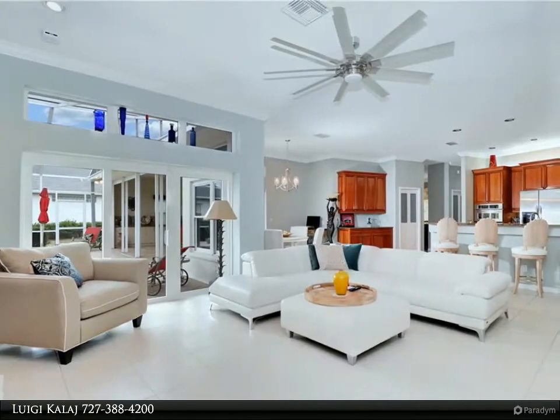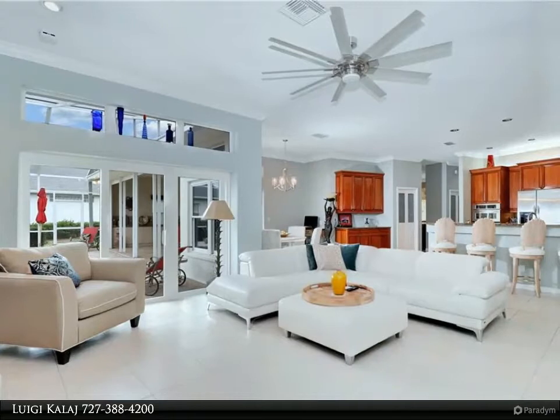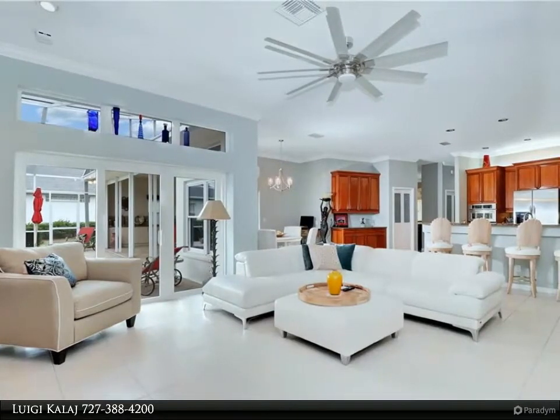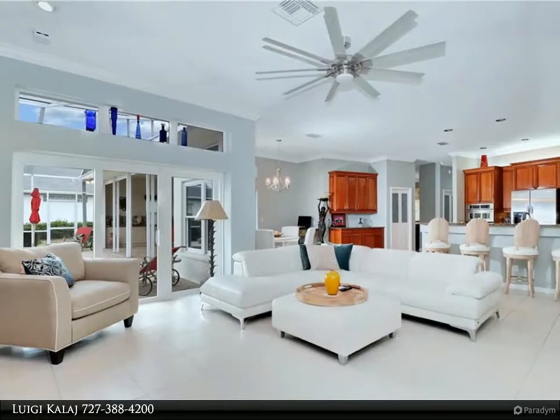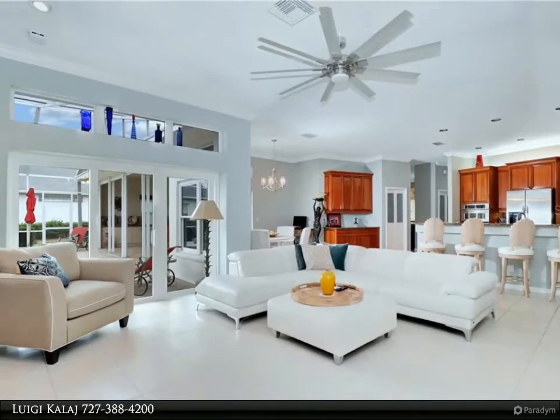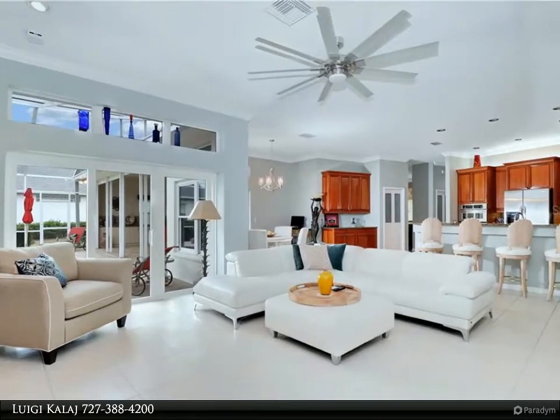Dream master suite with large walk-in closet and an updated bath. Huge bonus billiards room overlooking the pond can be used as media room, theater, exercise, playroom, or can easily be converted into a guest, in-law suite.